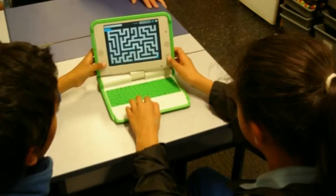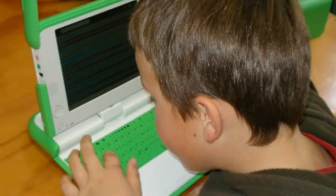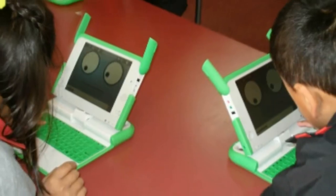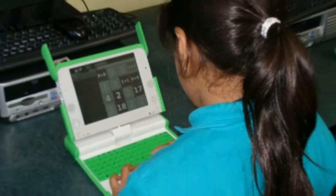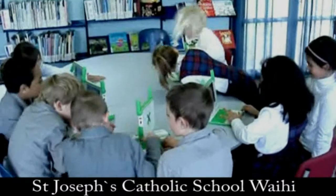The interface, using symbols rather than words, is easy for children to use. And when words are essential, the XO comes with Te Reo Māori on board to suit the total immersion schools of New Zealand. It doesn't take long for a classroom to discover the fun of a learning device that collaborates, that can take pictures and send them immediately to the whole class.